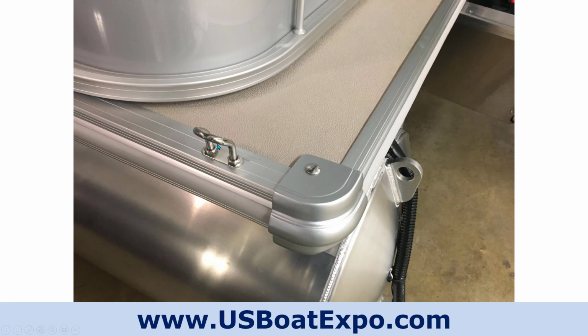And I like how they go through with the cleat, although I'm surprised this dealer didn't upgrade the cleat to an actual cleat and just have this U-bolt. But for a 20-foot fishing pontoon, it's probably not going to be sitting on the water much, so that's okay. But what I do like is that they go through this finish piece, and then it mounts through the plywood, and that kind of rub rail there.